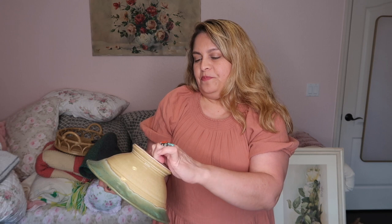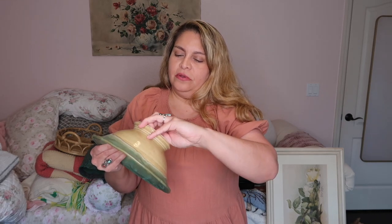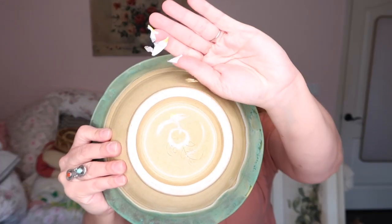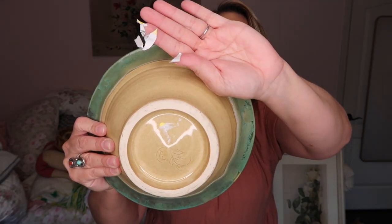Oh, let's see. I can't see with the sticker, but it has a little symbol of a vine. Let me see if I can take this off. I like to keep the prices on it so I can tell you guys, because I'll forget what I paid for it. So basically it's just this little symbol. I don't know if you can see that. Is it too bright? It's like a vine symbol.